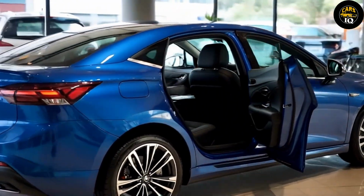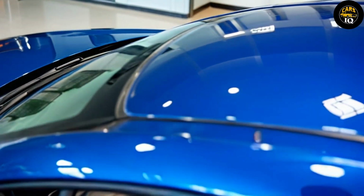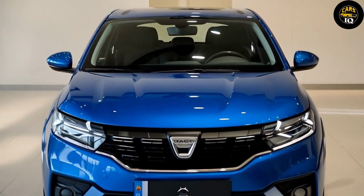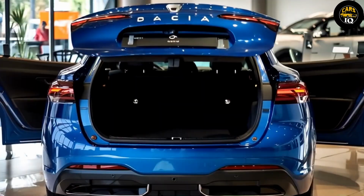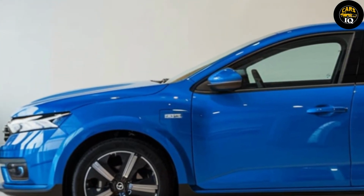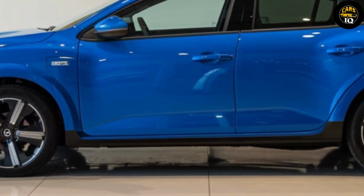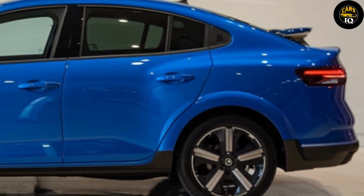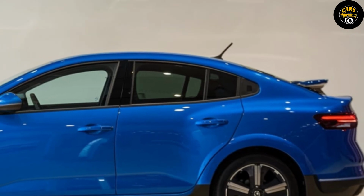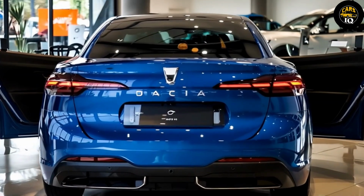Interior features, comfort and tech. Inside, Dacia has stepped up its game. The cabin feels airy yet focused, with improved seat ergonomics, durable fabrics, and soft touch surfaces in all the right places. The centerpiece is a bright infotainment screen with wireless Apple CarPlay and Android Auto, paired with simple, intuitive controls. Thoughtful touches like USB-C ports, wireless charging, and ambient lighting make the Solenza feel much more upscale than its price would suggest.